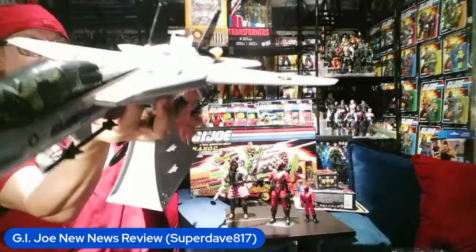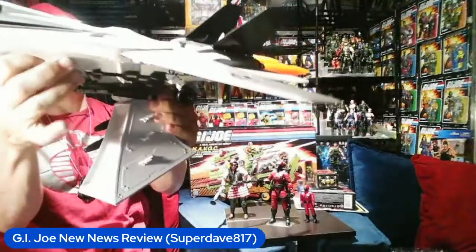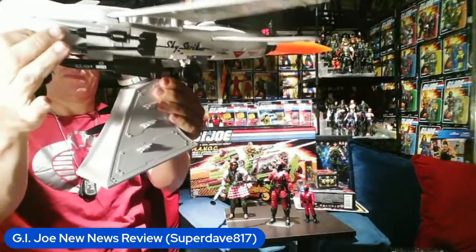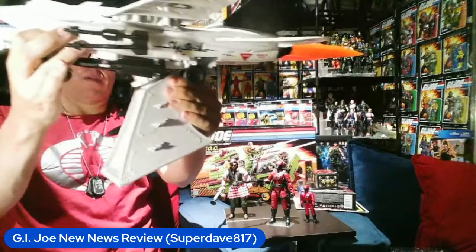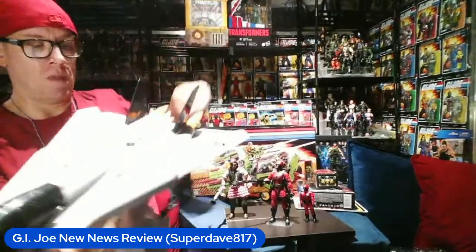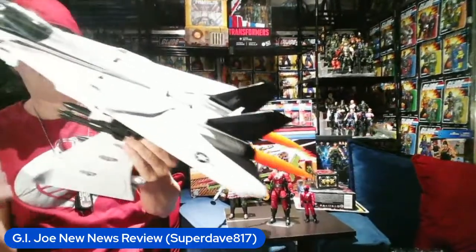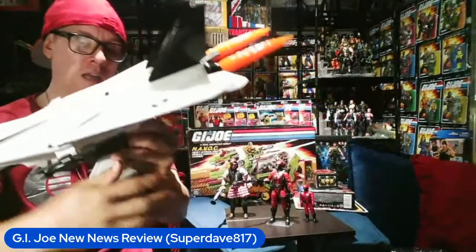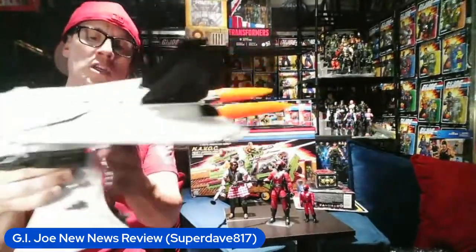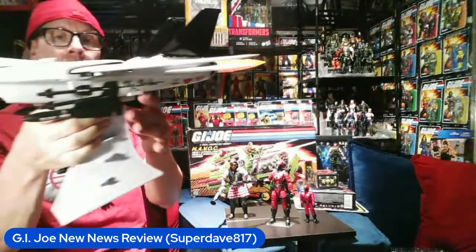If I can get this to hold, I'll get the mechanisms to work. One mechanism makes the wings go out, and the other mechanism makes the wheels come down. You can see those wheels there. The wheels came down. So I'm going to put the wheels back up. There. And I'm going to close that back up. I lost the missile. That's all right. I'll put it back on. Oops. And then there's a storage thing underneath the stand, so a lot of that stuff that just fell, I can put back in there.